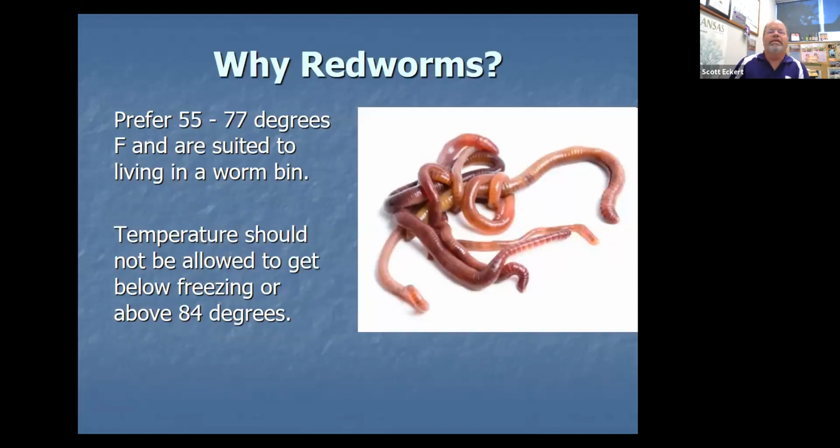All right, so continuing on with why redworms, they are, for lack of a better word, a tropical worm. They do not prefer real cold soil or cold conditions. They like 55 to 77 degrees, and that temperature will keep them alive and thriving. We find that temperature in the home, so an indoor environment is really ideal for compost worms. It's important, of course, that they don't freeze and they don't get too hot. They're a little temperature sensitive compared to earthworms.